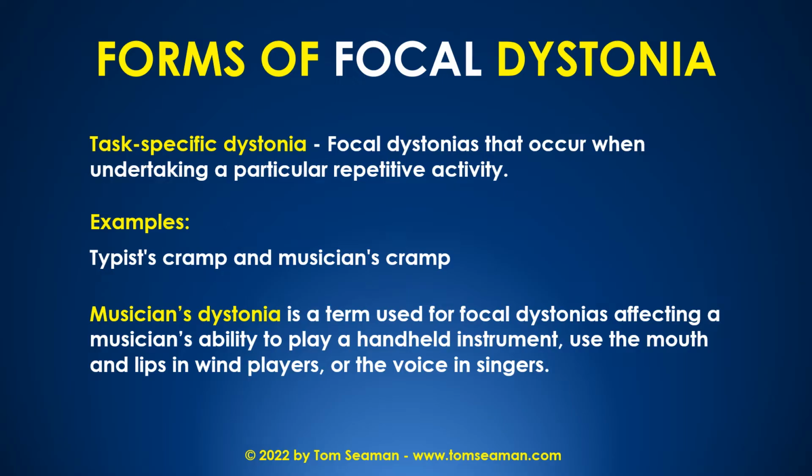There's a guy named Billy McLaughlin, a phenomenal guitar player, who for many, many years has had musician's dystonia. And he's done so much awareness work, especially for the Dystonia Medical Research Foundation, a wonderful resource, by the way. So please be sure to check out their website and information as well. He's done a lot of work on their behalf and our behalf, so you might want to check him out too. Again, his name is Billy McLaughlin.